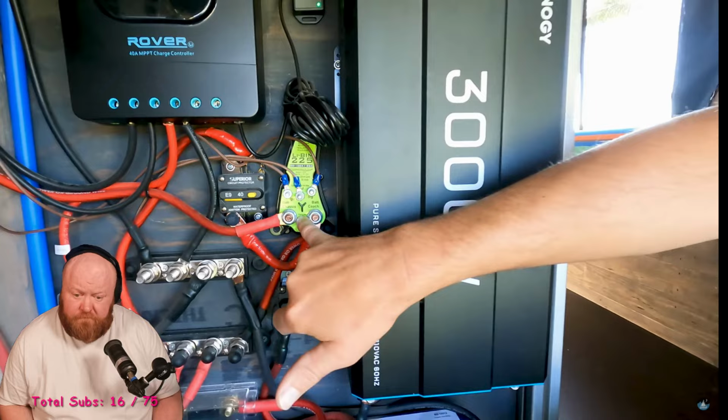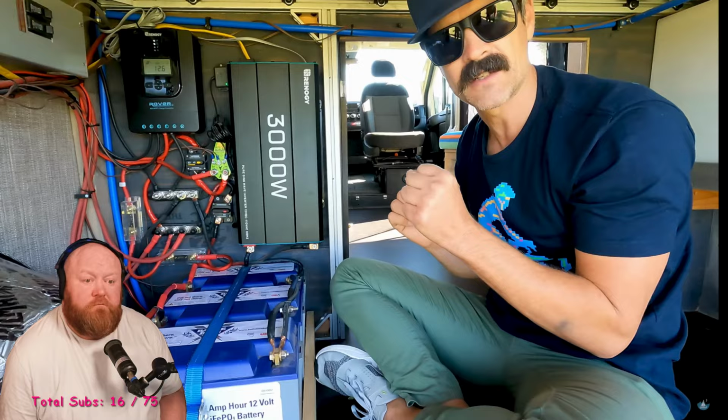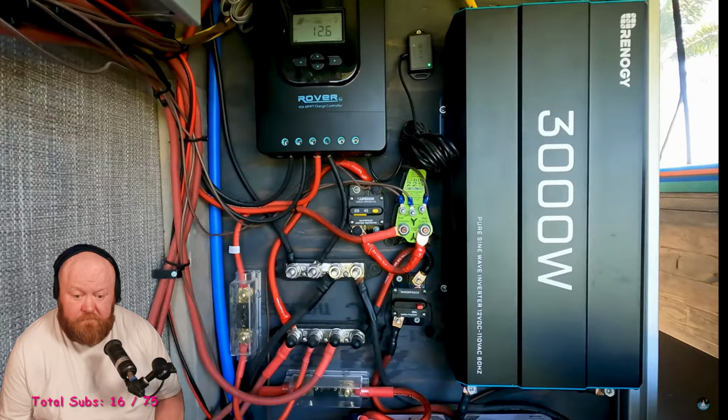And so it runs on a 15 minute cycle. It charges for 15, off for 15. It does that to keep from exploding your alternator. These lithium batteries can take so much charge so fast that if you didn't have that, you could literally just roast your alternator. So that's been great, protects it. If you were trapped in the dark for days on end and ran out of juice, just start up the van and top the batteries off that way.